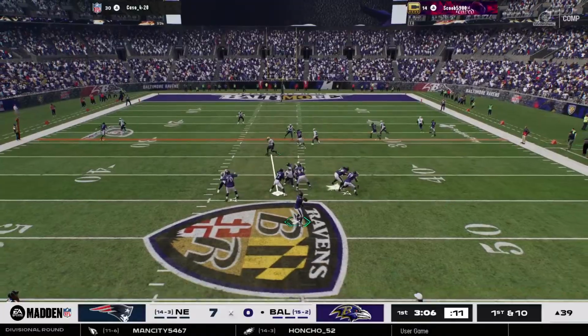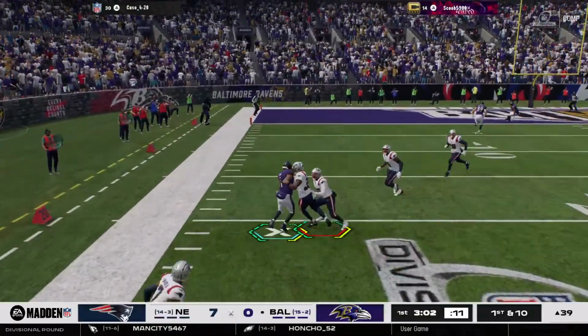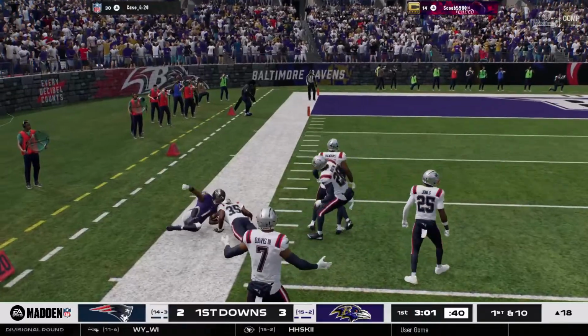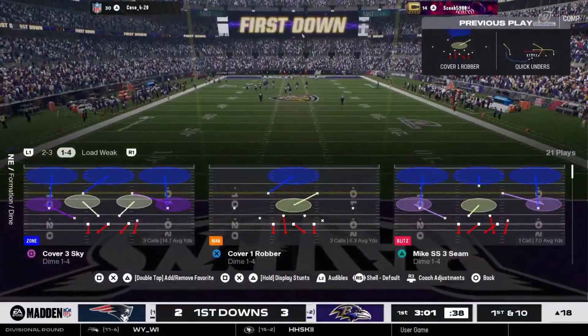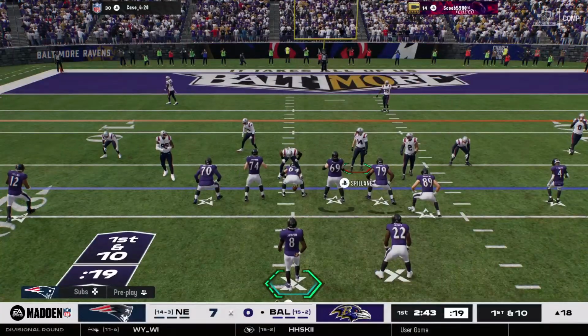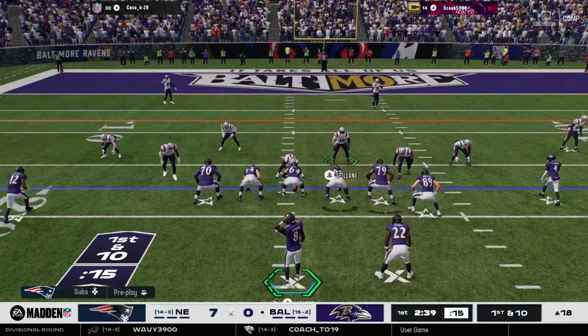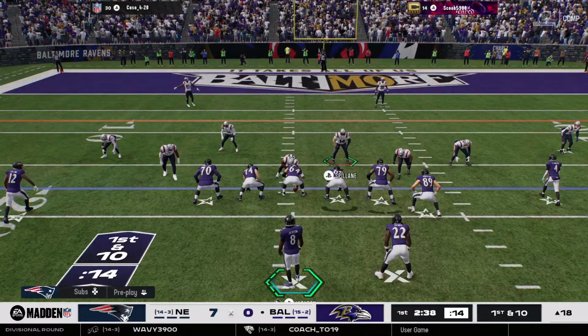First down, here's Lamar. That throw finds Jamar Chase. And he's got his guys into the red zone before someone can force him out. To the line and set. Here we go, 1st down. First and 10 at the 18-yard line.